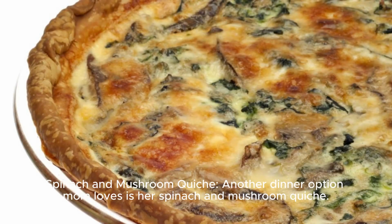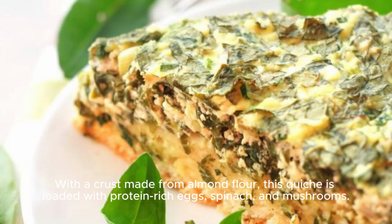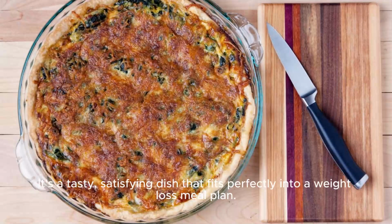Spinach and mushroom quiche. Another dinner option Mom loves is her spinach and mushroom quiche. With a crust made from almond flour, this quiche is loaded with protein-rich eggs, spinach, and mushrooms. It's a tasty, satisfying dish that fits perfectly into a weight loss meal plan.